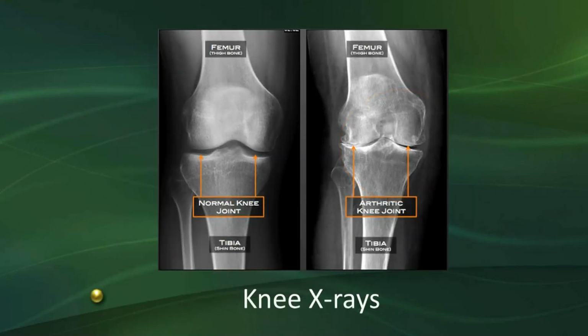Now we move on to the knee x-rays. So this first x-ray slide is going to be a picture of what a normal knee joint looks like, where there's plenty of space in between. And then on the right, there is a picture of what an arthritic knee joint looks like. This is where it's becoming bone on bone.